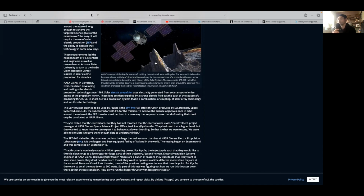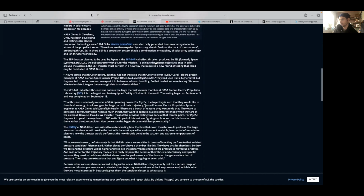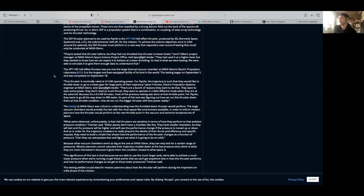The SPT-140 Hall effect thruster was put into the large thermal vacuum chamber at NASA's Glenn Electric Propulsion Laboratory. It is the largest and best equipped facility of its kind in the world. They started September 5th and completed testing September 18th. All right, here we go. That thruster is normally rated at 4.5 kilowatts operating power. For Psyche, the trajectory is such that they would like to throttle down or go to a lower gear for large parts of their trajectory.